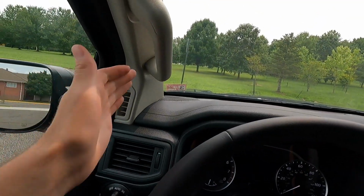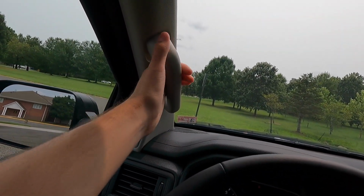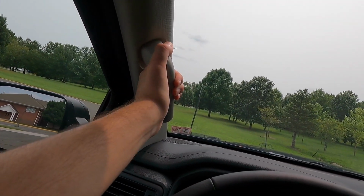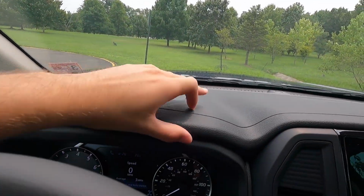Moving up to over here, on your driver's side, you get an oh poop handle, which is kind of nice, because on about 50% of vehicles, you don't get an oh poop handle on the driver's side, whereas on this vehicle, you do. All of your dash is all vinyl wrapped.